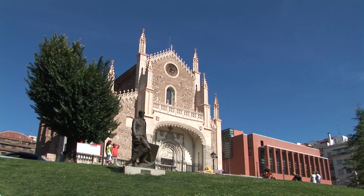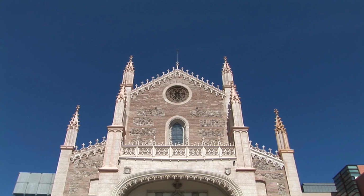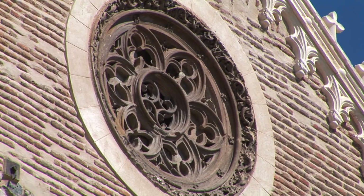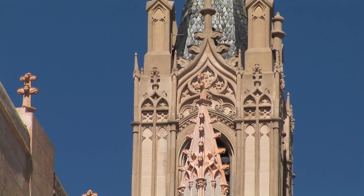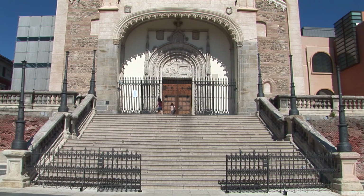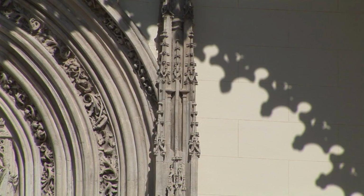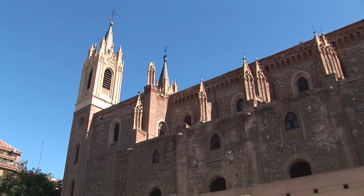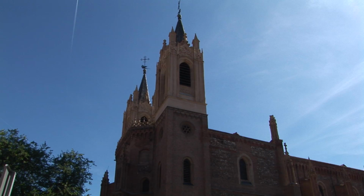The parish church of Royal Saint Jerome is what remains of the monastery San Jerónimo el Real. Popularly known as Los Jerónimos, it was founded in Madrid in 1503, during the reign of Queen Isabella I. The church itself is an impressive sight next to the Prado Museum. Originally built in a style known as Isabeline Gothic, it has undergone a series of additions and changes over the centuries, so that it now displays a mixture of architectural styles.